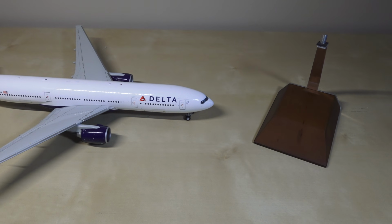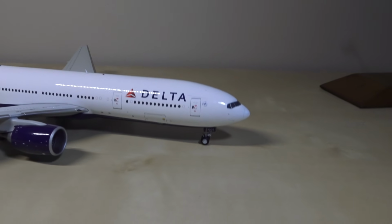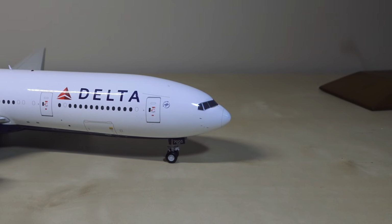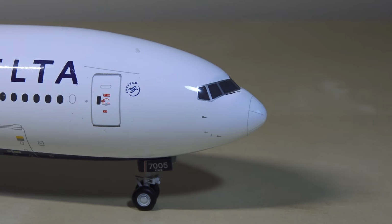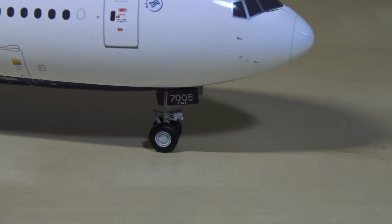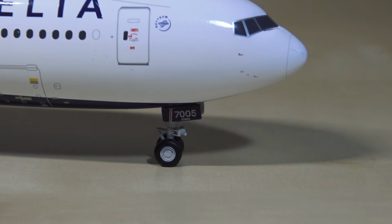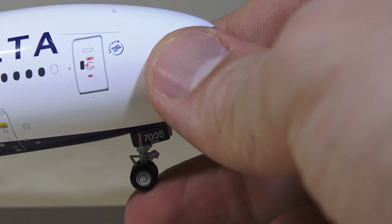I'm going to switch the camera angle so we can take a look at this in more detail. Here is the plane, and as you can see, the amount of detail on this thing is absolutely incredible. We're going to zoom in up on the nose here. See, the nose cone has a lot of detail, and the landing gear has really, really good detail as well. I'm going to zoom out here and then zoom in, see how good of a shot we can get. There we go. It is completely metal, and it does have rolling landing gear.